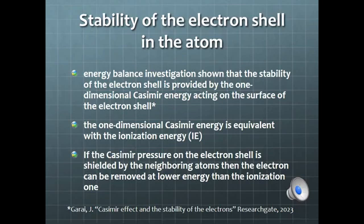Stability of the electron shell in the atom. I was doing an energy balance investigation of the electron shell, and it turned out that the stability of the electron shell is provided by the one-dimensional Casimir energy, which acts on the surface of the electron shell. It has also been shown that this one-dimensional Casimir energy reproduces the ionization energy. If this model is correct, then if the neighboring atoms shield the Casimir pressure on the electron shell, the electron should be removed at lower energy than the ionization one.